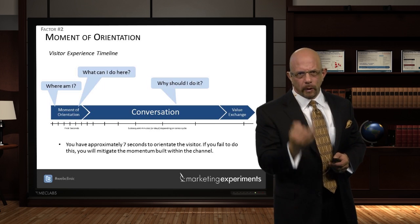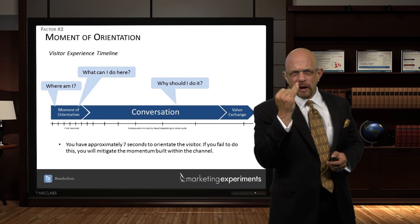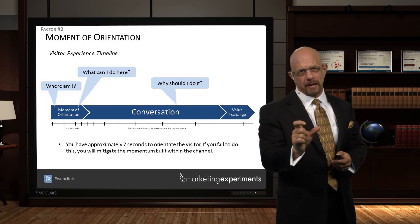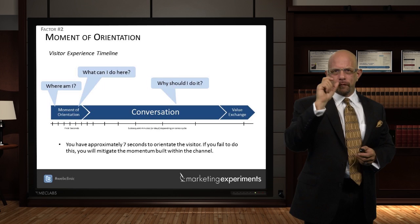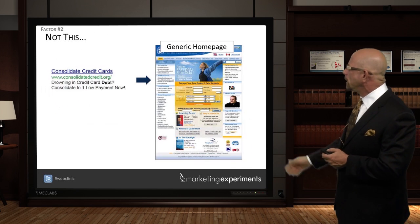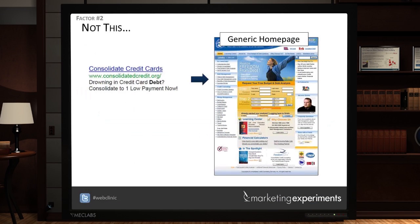Where am I? What can I do here? And then comes the all-important driver of velocity, the key, why? Why should I do it? Which is the beginning of the articulation of the key question that motivates the value proposition. But let's just keep going. So here is an ad we saw, or at least we saw a version of paid search ads from this group. Consolidate credit cards. Notice the ad, notice the expectation, consolidate to one low payment now.